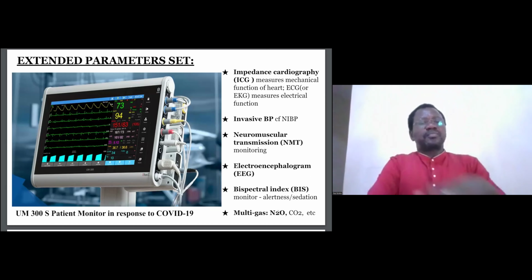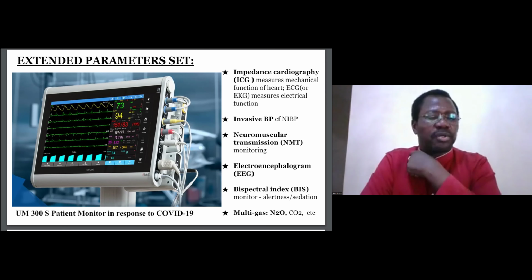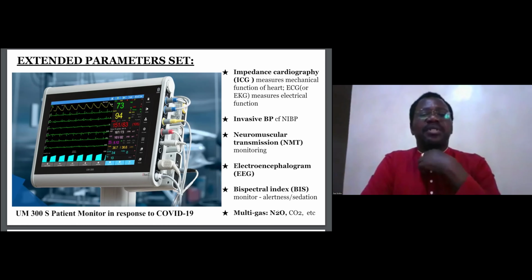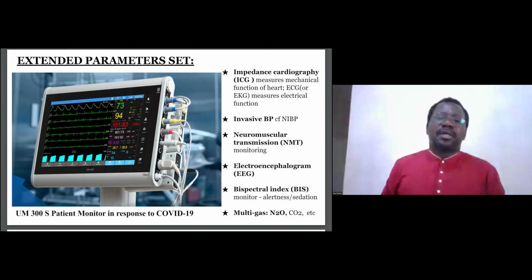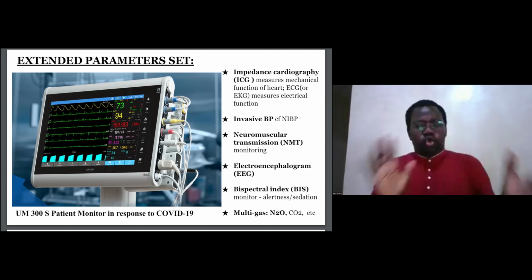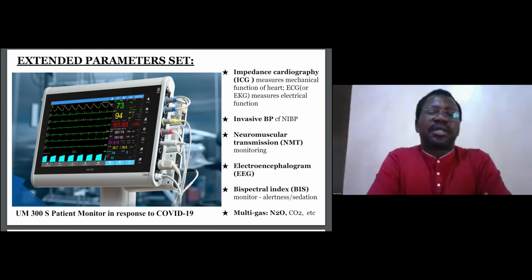And so if you look at this patient monitor, it is called the UM300 series, and it was developed in response to COVID-19. So the beauty of it is you can do so many things with it. One, you can customize the type of parameters you want, so you can select the parameters you want and say, I want this only. So it will just measure those ones, and then it will not measure any others. But totally, it can measure up to 15 to 20 different parameters.